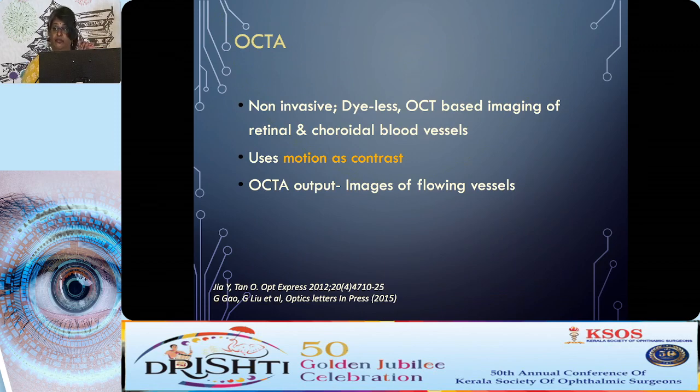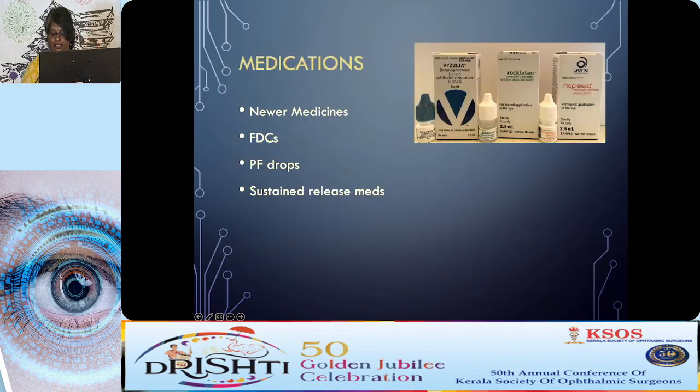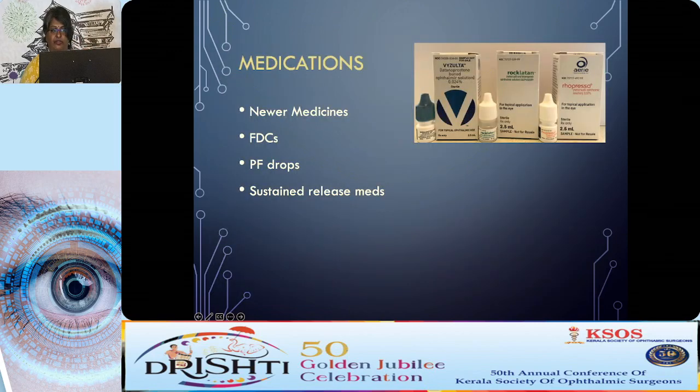In OCT, what is new? It has identified the vessels. So why is it important? You see how dense these blood vessels are here. And in a moderate glaucoma where there is an RNFL defect, you can see the drop of vessels in that area. And in advanced glaucoma, you see what? A complete drop of vessels. So vessels are mapped without dye, without injection, non-invasive, very important.